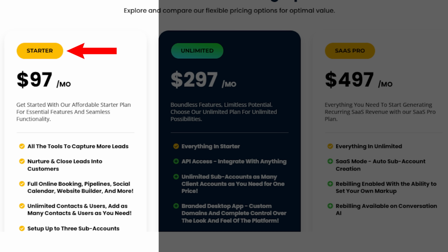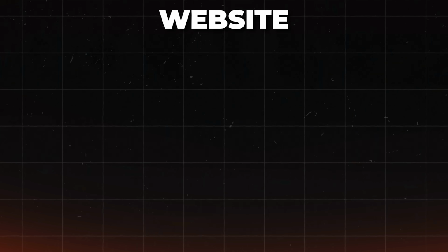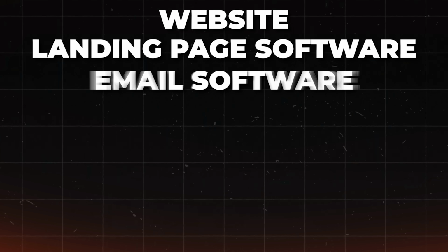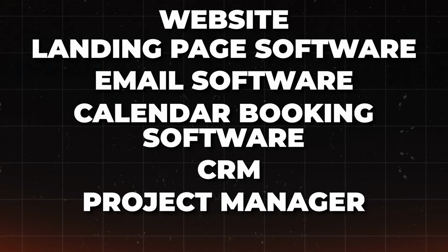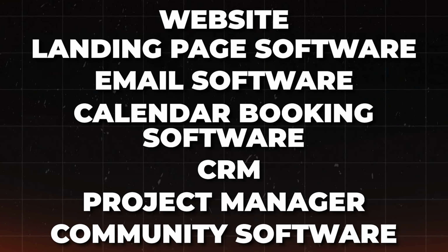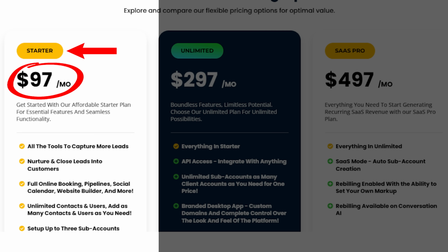Now, the pricing: starter plan is $97 per month. So this is great for beginners because, again, if you were paying for like all 8 different types of tools, we're talking like a website, a landing page software, an email software, a calendar booking software, a CRM, a project manager, a community software, et cetera, you're gonna be paying thousands of dollars a month. And sometimes it's a lot more than that. But with this one, it's all in one, right? So starter plan, $97 a month, great for beginners.